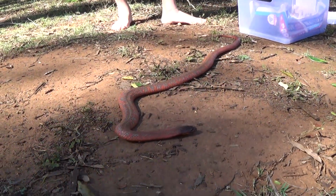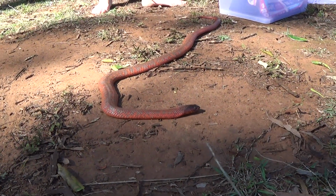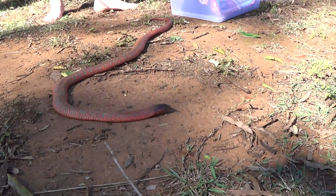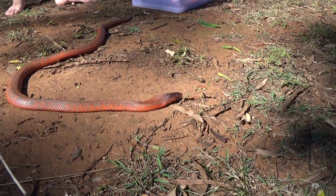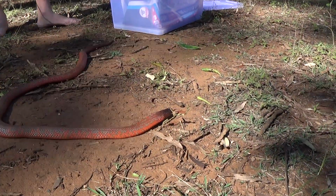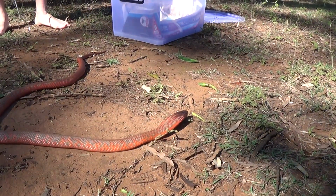One that comes to mind is the coral snake of South America. So they have a bit of orange on them, not to the extent this species has. You see how much orange is on his body. It's 50% orange. He's starting to move a bit now. It's warmed up a bit and he's moving along. Probably just go into the sun a bit more and stop again.